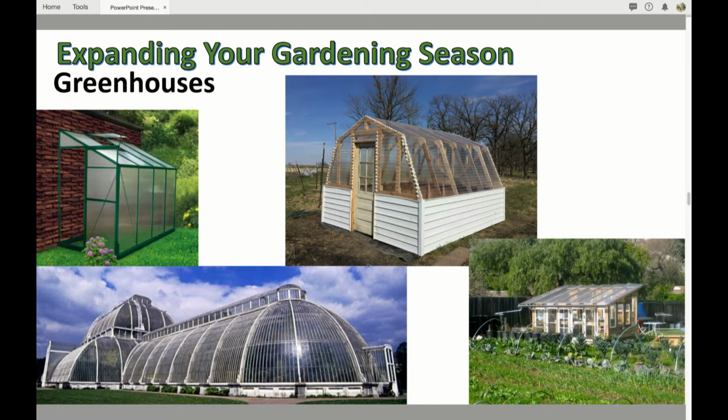Now let's look a little bit at expanding our garden season. There's all kinds of ways we can do this. I think probably every gardener would love to have a greenhouse.